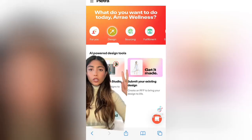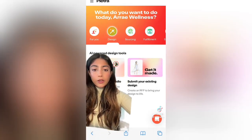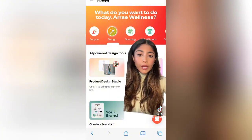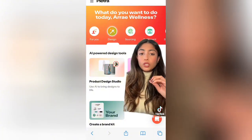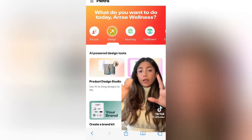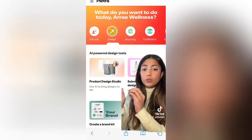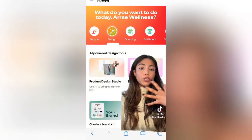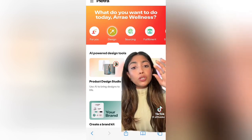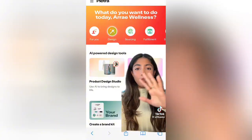So this is what Pietra looks like on the back end. You can submit any sort of design, your existing design, or there's a product design studio, or you can create a brand kit. There's tons of options just like this. Now, say you're a younger brand with no graphic designer who can mock something up like this for you, then you use the AI tool that they have to put in your inspo for whatever design things you've seen that you want applied to whatever you're creating. It's actually really cool that they've integrated AI into their whole backend system.